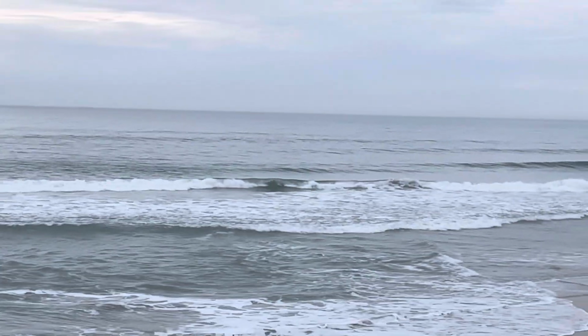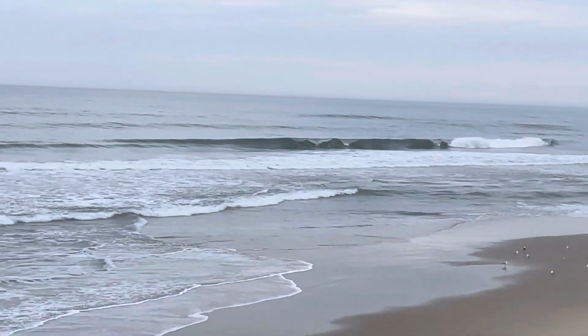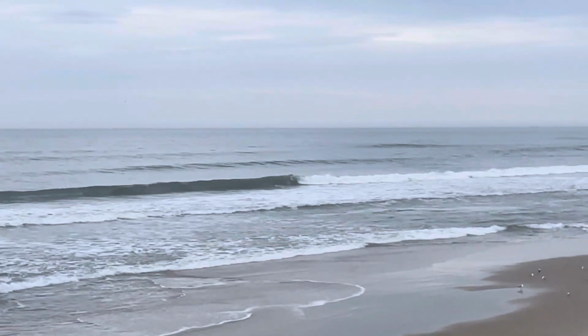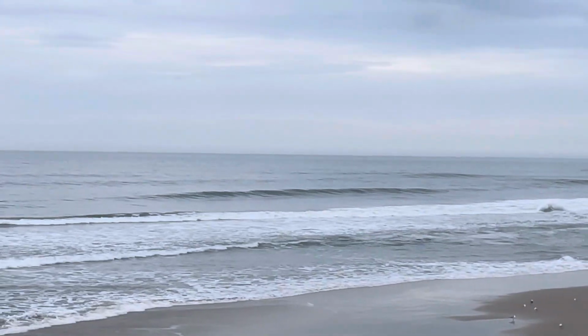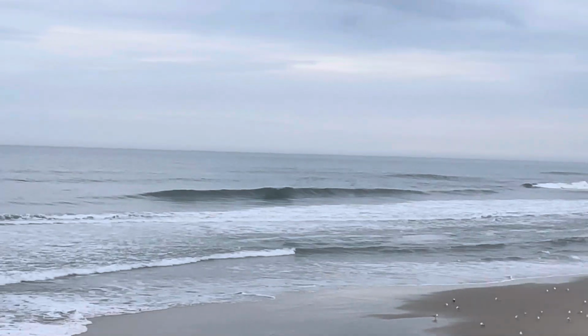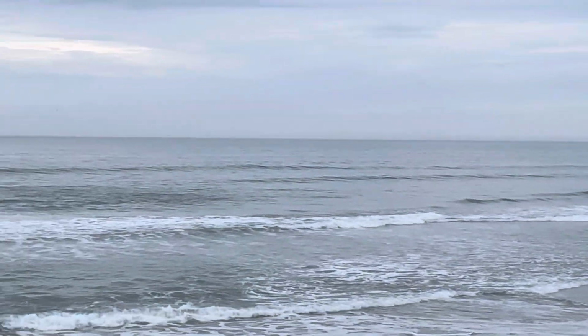All right, so looking at the south side, really not much different here. Honestly, waves look like they're kind of fading out a bit, much smaller than earlier. But hopefully, as the tide starts to turn, we'll get a little bit more in the way of waves. And if you didn't get out today and get some good ones, you'll have the opportunity.